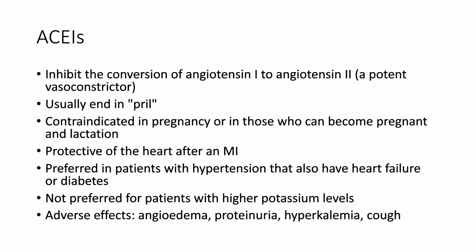These usually end in the suffix pril. Okay. The thing to know about these is that you should not give these to women of childbearing age or pregnant women, anybody that could become pregnant. They are contraindicated in pregnancy and in lactation. So if you had a 22-year-old female that needed antihypertensive treatment, we probably aren't going to start her on a pril because she could become pregnant soon, and then you have to go off the med and get her on something else. So it's best just not to start those in the first place.